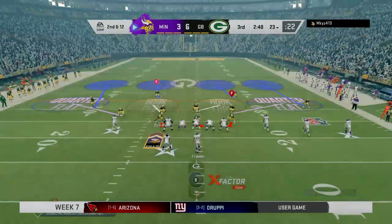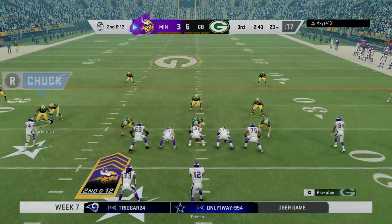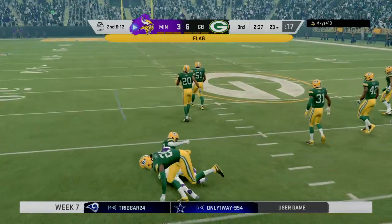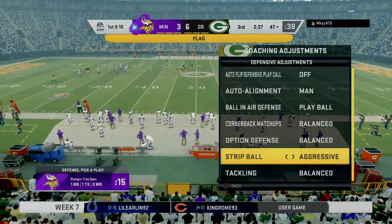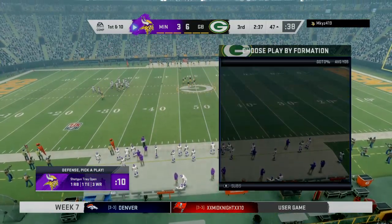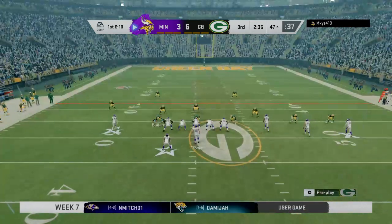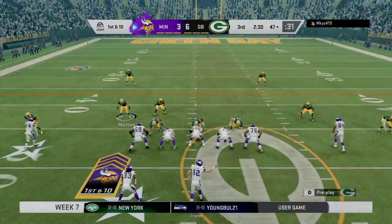Here's 2nd and 12. Here we go on 2nd and 12. Complete. Smith has it. And he'll be brought down. Oh, that's a face mask. Certainly looked like it. Indeed, here come the flags. So the yellow flag came out, and that leads to a new set of downs for this offense. 1st and 10.